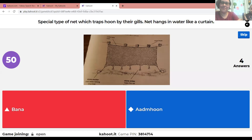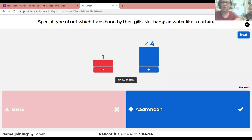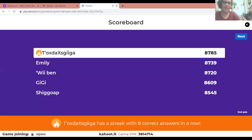50 seconds. Adam Horn. Oh, Togashika is still in the lead and now on fire.